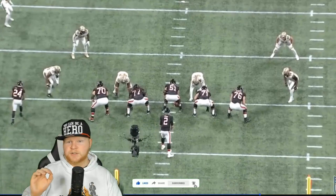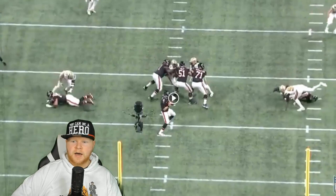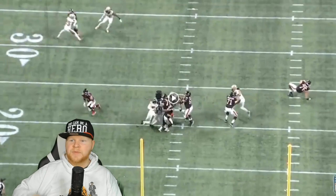As soon as he sees the cut, he does the exact thing that you want him to do. He attacks that inside shoulder, pushing it down, avoiding the cut right there to his legs, keeps his balance, loses it just a little bit here, but keeps his balance, gets back up, gets into the throwing lane, and helps get out of the way.